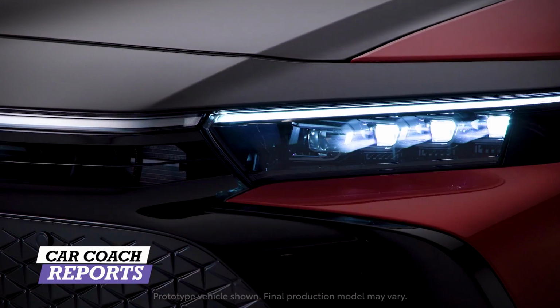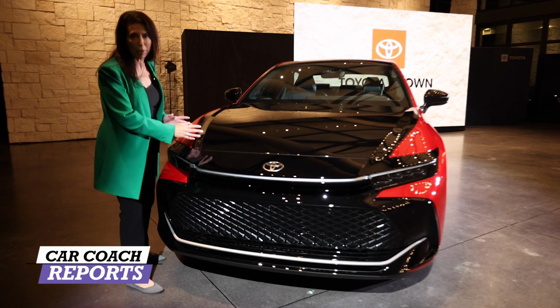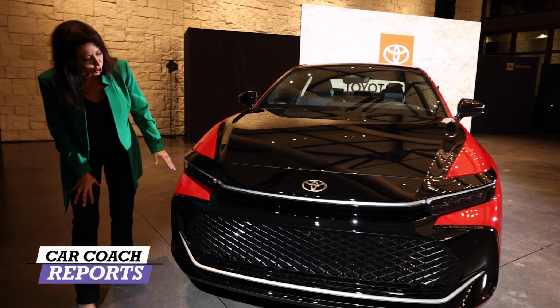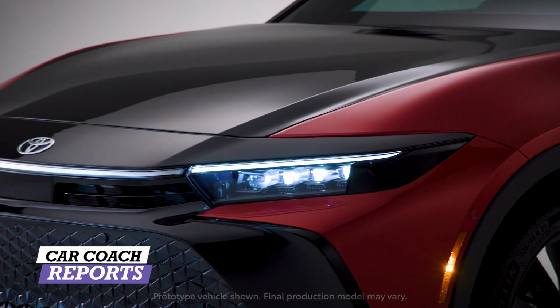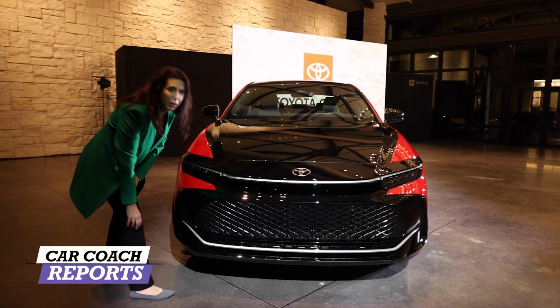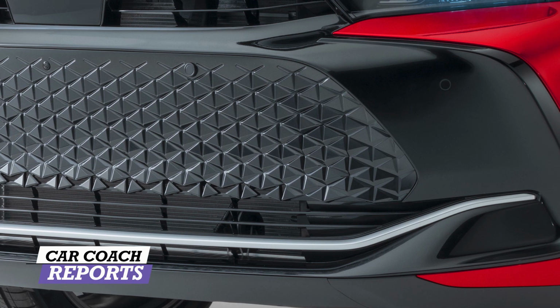It's bold, it's striking. I think it has a very youthful look to it, and I love this two-tone paint. I'm curious what your opinion is. There's haters and there's lovers already amongst other journalists. You've got your LED headlights, your big Toyota grille, as expected, and of course, you've got this lower splitter, so it's got that more muscular look that you would see on a more muscular vehicle.